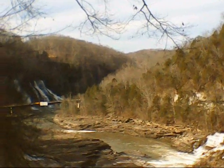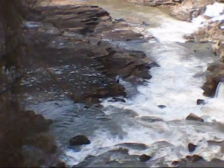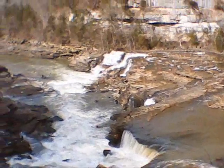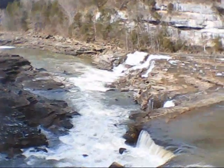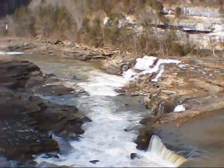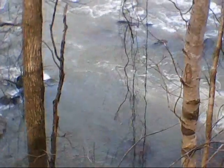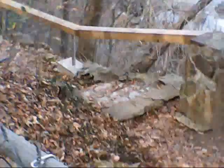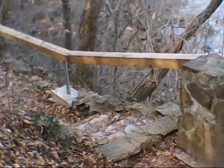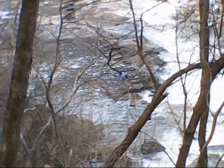Everybody. Today I figured I'd get out and about and show everybody a little bit of scenic footage way down there. At least a good 100 foot down there. Well, we've got the gate locked. But as you can see, there's a trail that goes all the way down to the bottom. If you look real close down in there, where are they? Right in through there is people down there.